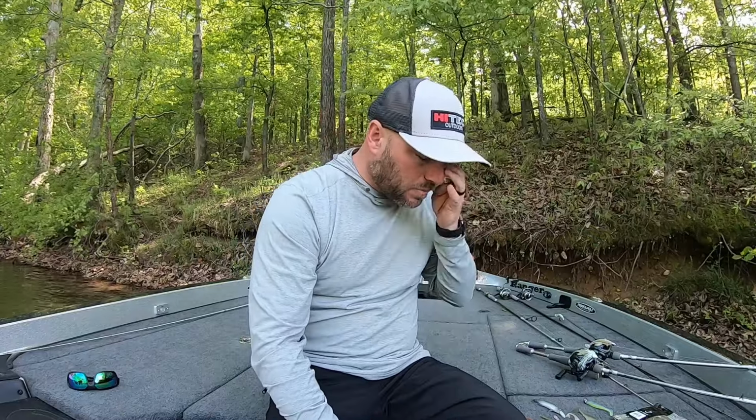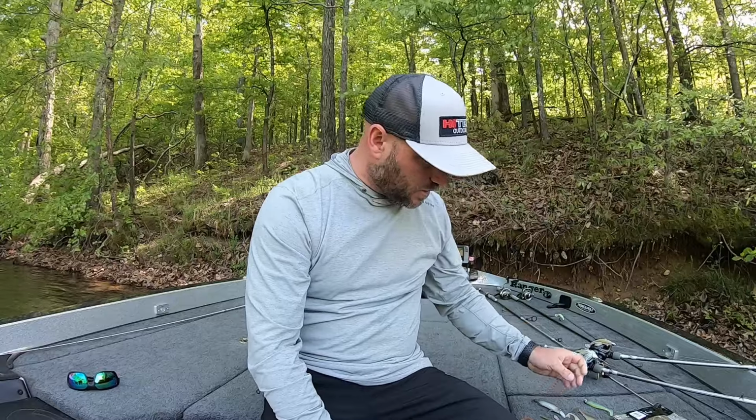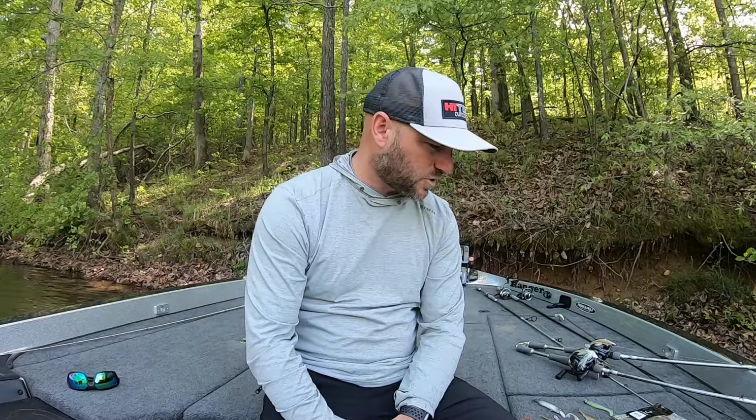But if you followed along any of the Tackle Warehouse Pro Circuit or the college kids, they caught a lot of fish on beds. They were out there catching a lot of fish on drop shots and Ned rigs, and it all just happened in the last couple of weeks. I've caught several fish on shaky heads and Ned rigs out there that are spawning around those stumps. But I'll talk just real quick about a few baits that I do like to throw.